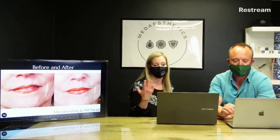Again, this is another before and after. So we want to talk through some of the improvements here. Again, I see the noticeable improvement in the color, in those fine lines and wrinkles. A lot of clients start to develop those lines around the mouth that sometimes we call barcode lines or smoker's lines. Those are really difficult to treat with other forms of treatment like injectables. So this collagen induction therapy is excellent for those lines around the mouth.